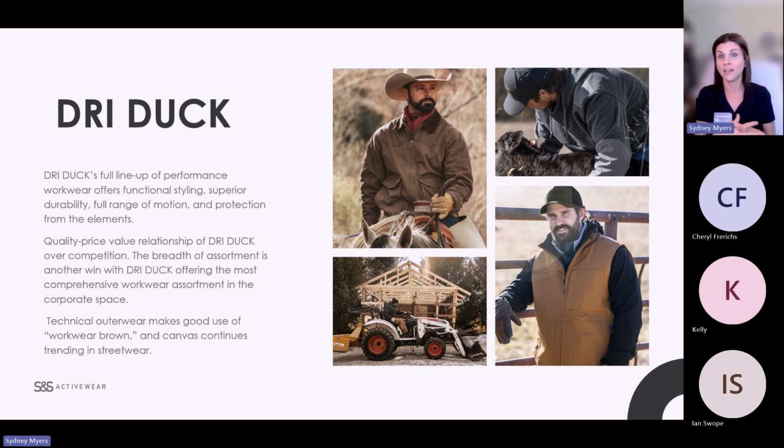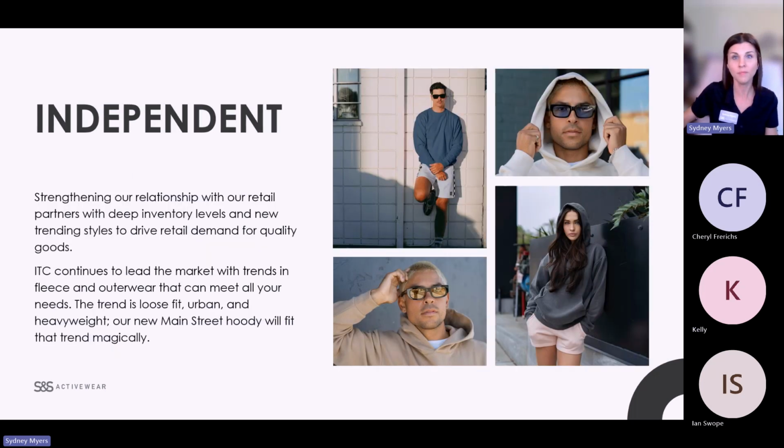So if you have customers asking for durable workwear, or if they mention Carhartt, if they say you have anything like this Carhartt piece as something they would like to look at, try throwing in some Dry Duck in that presentation as well. Reach out for a sample, a digital catalog, a virtual, anything like that. A lot of people don't necessarily know about Dry Duck, but when they get that comparison, they choose the Dry Duck. So it's a great product to show for sure.